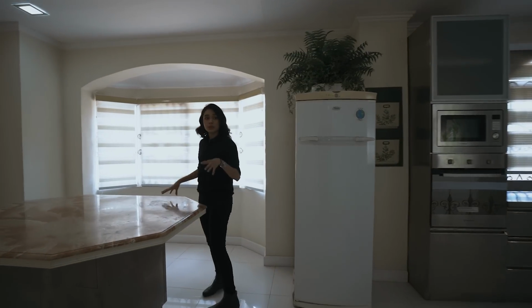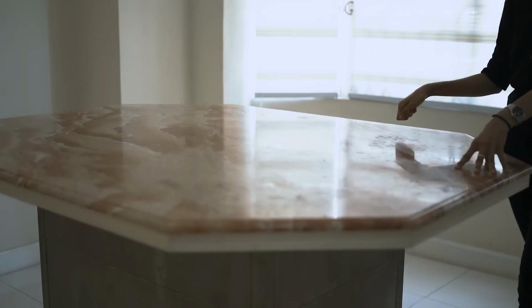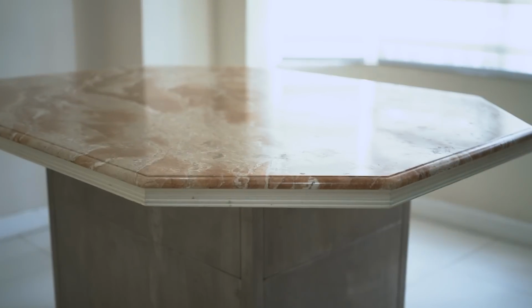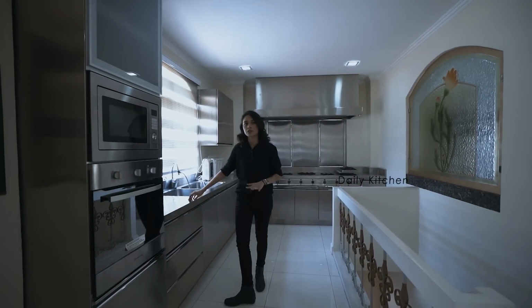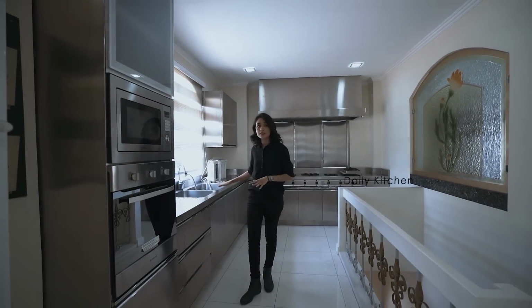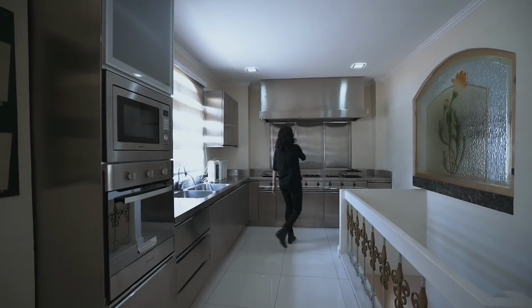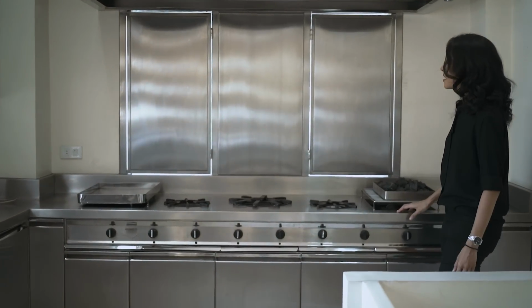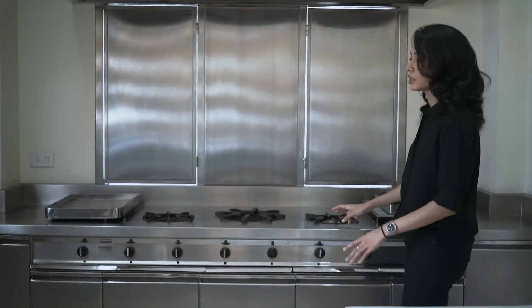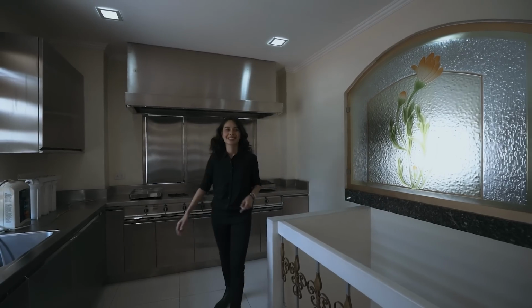Okay, now this room is your daily kitchen with a breakfast nook. So you have here a marble table, and then the rest of your appliances. I love this daily kitchen. It's very industrial. You have stainless steel everywhere. You have your built-in microwave, your sink, and this beautiful stove, custom built. I mean, how often do you see stoves like this? Usually in restaurants, right? And we'll get to that in a bit.